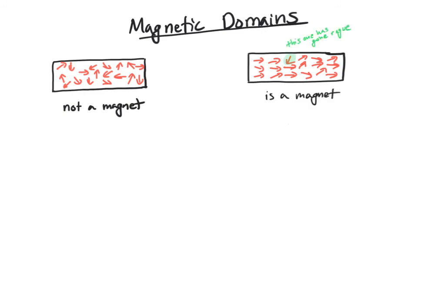The way to make a non-magnetic piece of iron into a magnet is to apply a magnetic field to it, because all of these little atoms are themselves little magnets. If we were to place a strong magnetic field in the presence of this particular piece of iron, all the little atoms inside will have a tendency to start to be turned by a net torque until they're lined up with that external field.